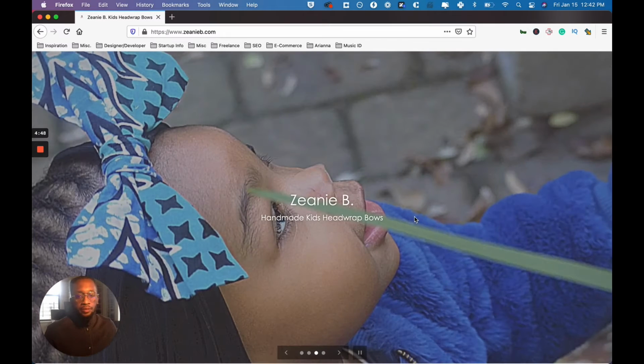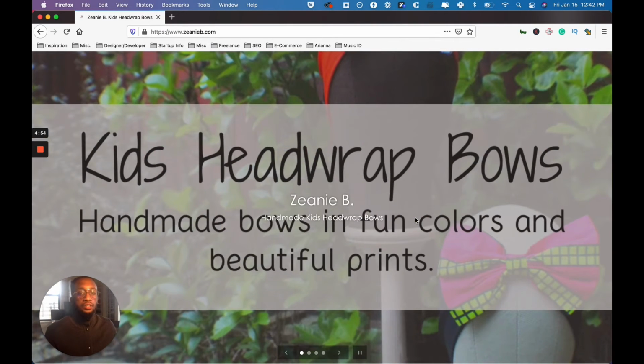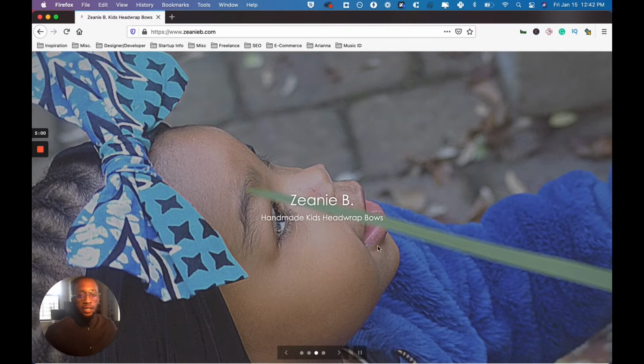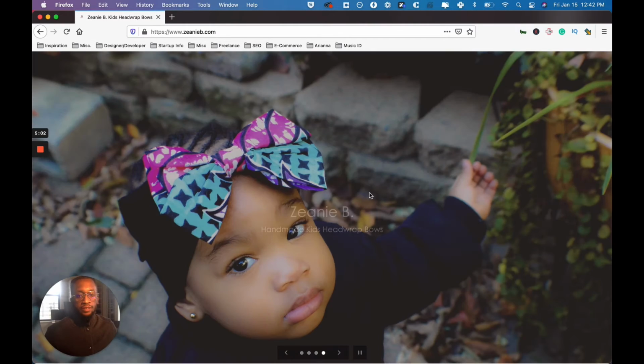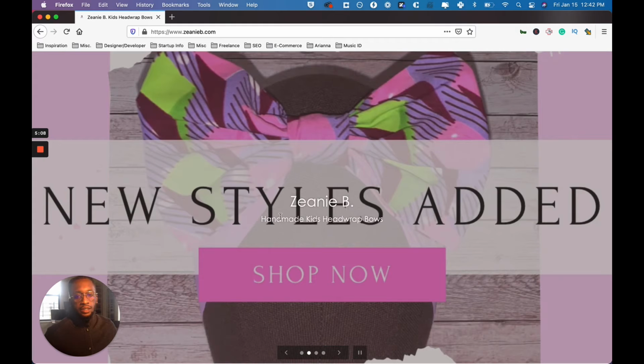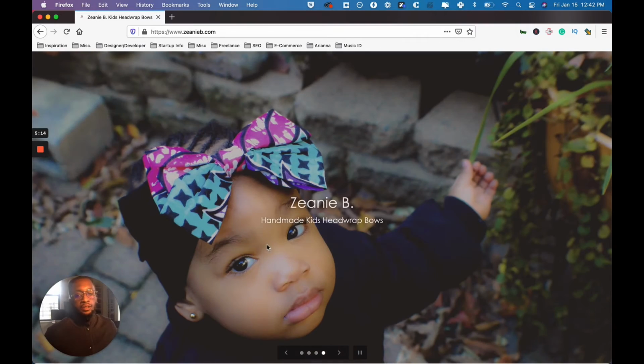In a value proposition, it consists of three different parts. And what's great is that you actually have all three of these parts here. The first part is the background image here. The second is this title, which you have Zeanie B. And then the third is the subheadline, which is this handmade kids head wrap bowls. And then what you're supposed to have is a call to action. Shop now.